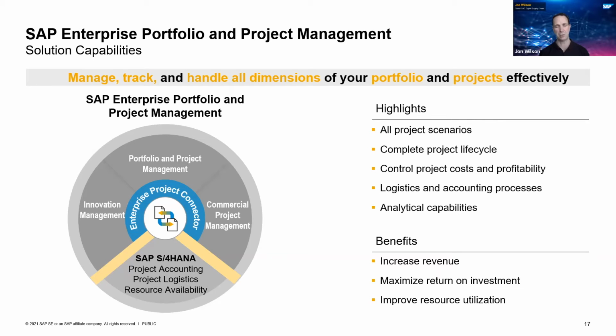So that integration back into procurement, that integration back into finance, really does come through that core project systems capability, or project accounting, project logistics, as we call it in S4. So really the goal with this complete portfolio is to be able to cater for all different types of projects, whether they're R&D projects, IT projects, capital projects, and to support that life cycle all the way from idea through to execution.